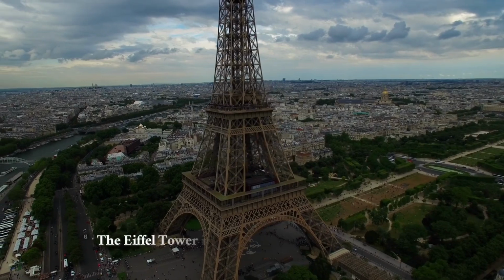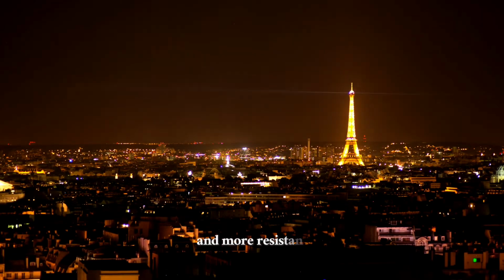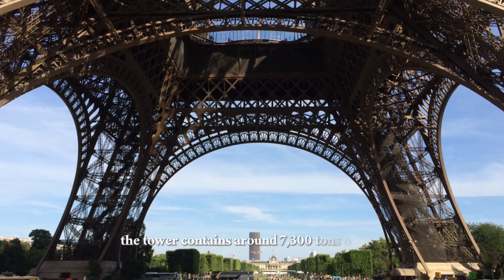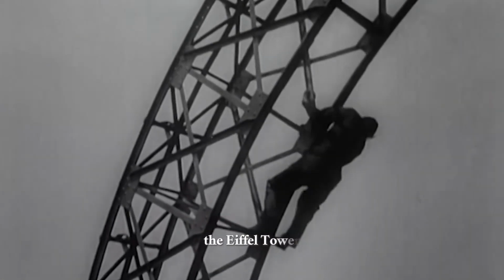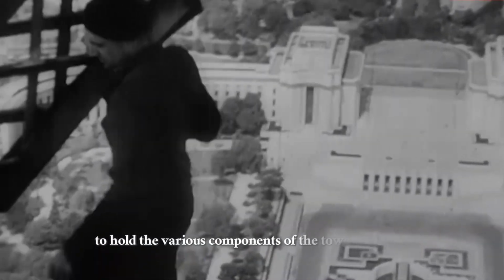The Eiffel Tower is primarily made of wrought iron, a type of iron that is low in carbon and more resistant to corrosion than other types of iron. The tower contains around 7,300 tons of iron. In addition to the iron framework, the Eiffel Tower also required the use of around 2.5 million bolts to hold the various components of the tower together.